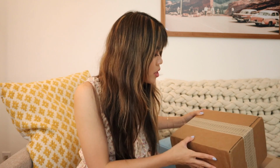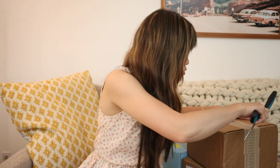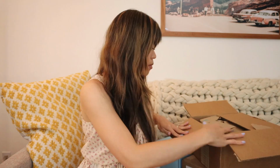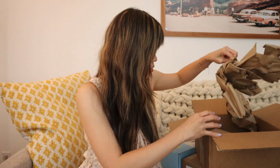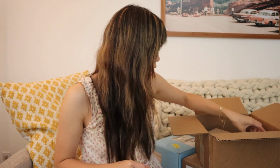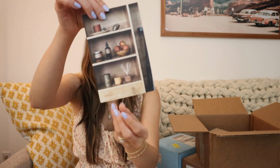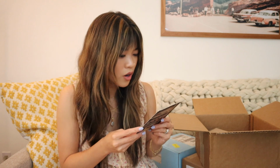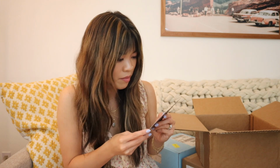The next thing is from a new brand. This is from PF Candle Co. And I've never gotten anything from them before, so I'm excited to see what's in this box. Ooh, okay. Branding is so pretty. Look at this little card in the box. I am so here for this card. PF Candle Co. is a Los Angeles-based fragrance company.